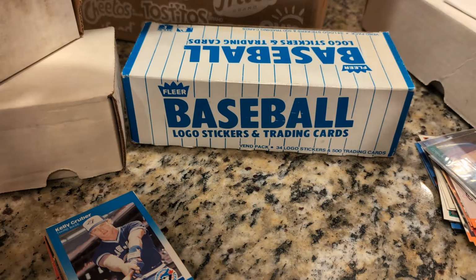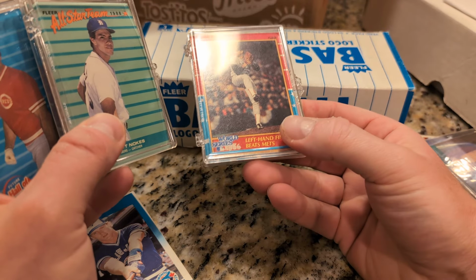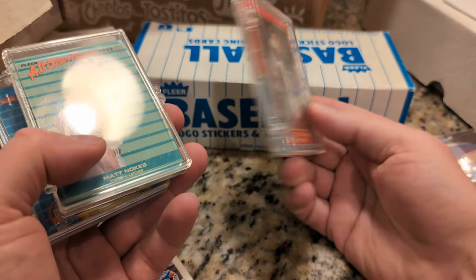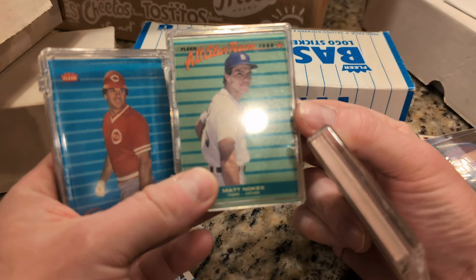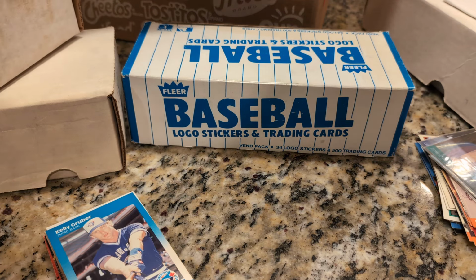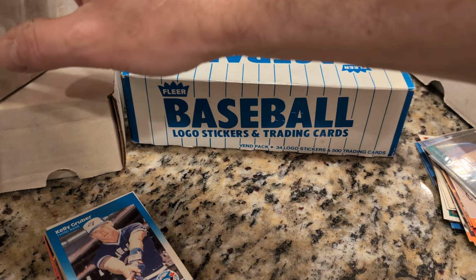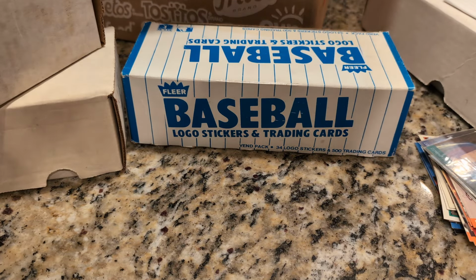Oh, so what remains, I got these. All right, so this came from the 87 Fleer factory set. This was kind of a big deal back then, this World Series set that was exclusive to the Fleer factory. This is All-Star Team, the inserts from 88. This is 86, Future Hall of Famers. Unfortunately, Rose. That was before he got busted for gambling. All right, so there's that.